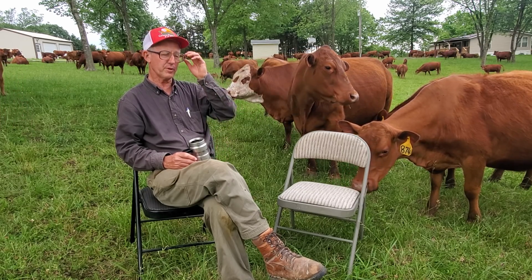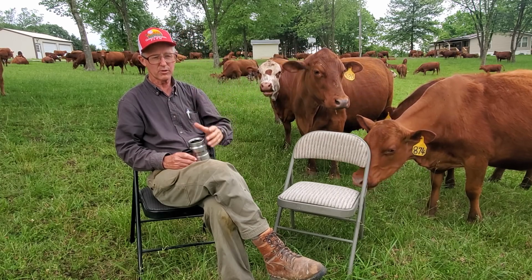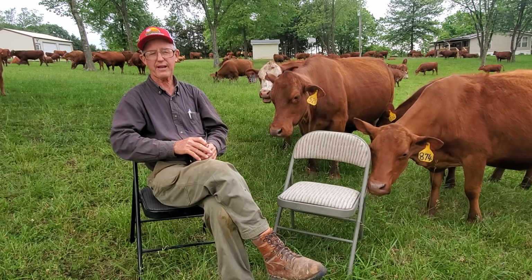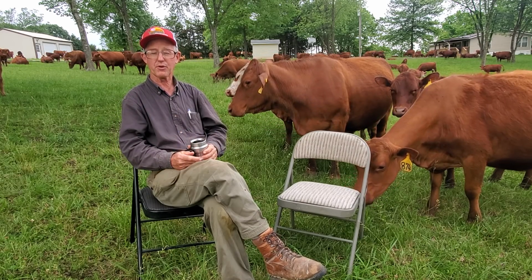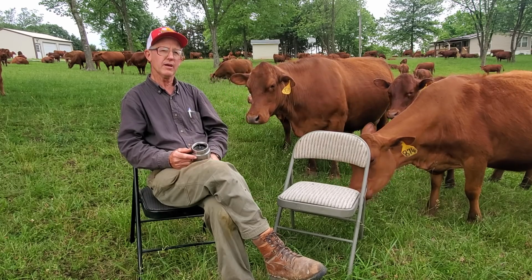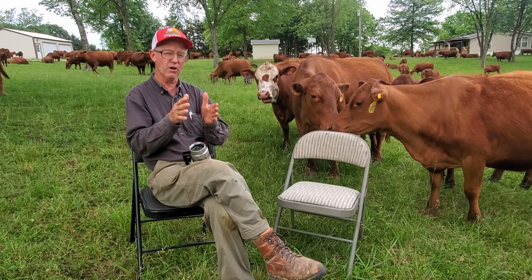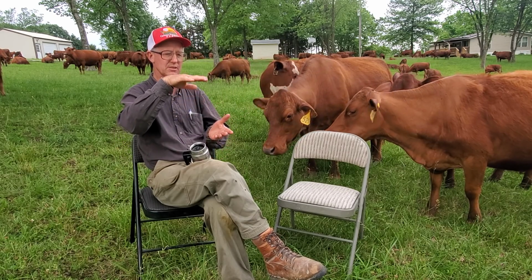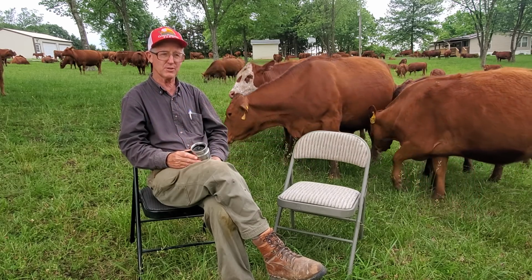Yeah, so here we are in May, going into June almost, and we're in the spring flush. So the grasses are literally growing an inch to 2 inches a day with all the rain we've been having. If we wanted to make the paddock smaller, yes, we would get more consumption, and the cattle would take it down shorter. They'd eat more of the taller stuff.